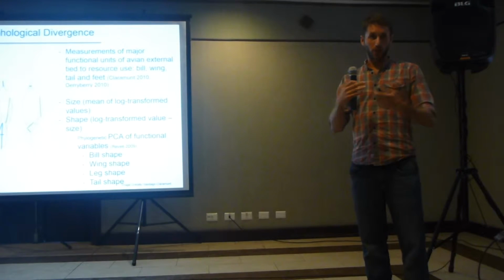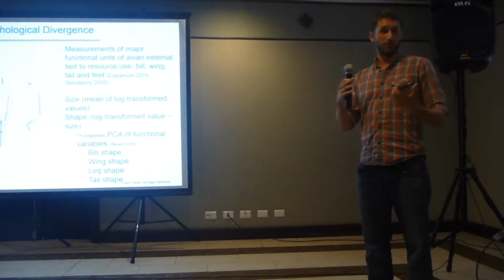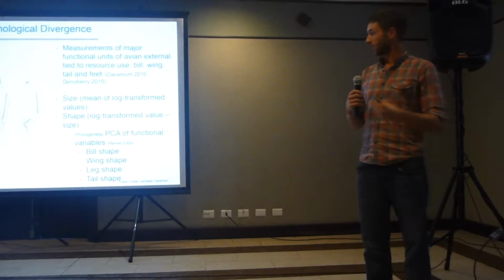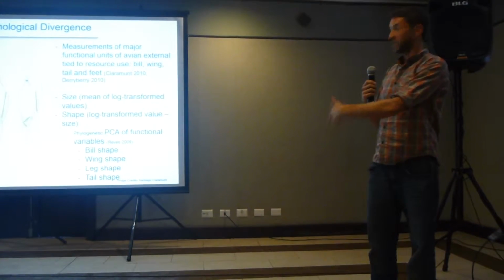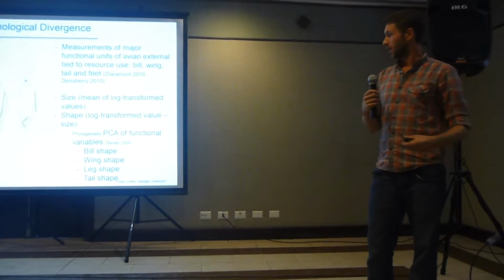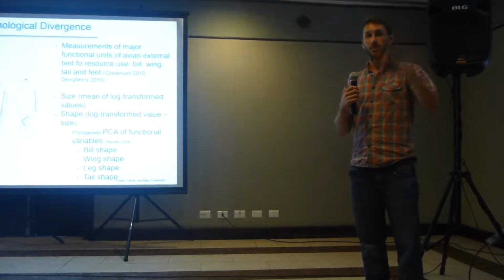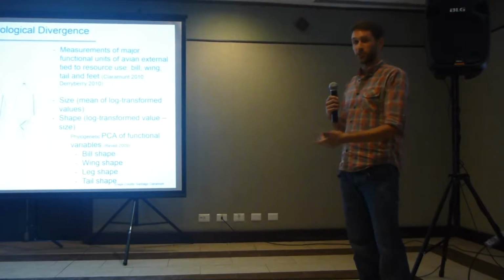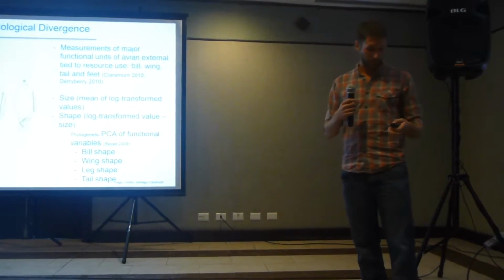And instead of throwing this all into one PCA and getting a bunch of hard-to-interpret axes, I opted for a different approach by making four functional PC axes. For the variables for bill, wing, leg, and tail, I computed independent phylogenetic PCAs and used the first principal component, and that became bill shape, wing shape, tail shape, and leg shape.